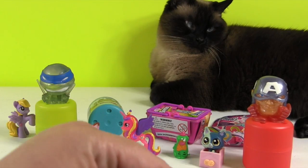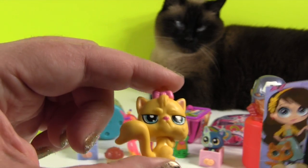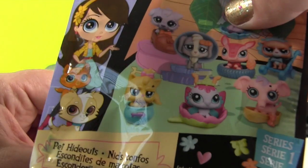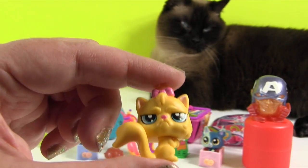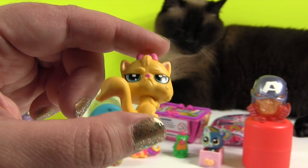It's somebody different. It is a kitty, though. It's another kitty. It's the grumpy kitty from the front. Look at that. Grumpy kitty. Oh, you can't see. See? There's the grumpy kitty. And there it is. It's so cute. Look at that grumpy little face.